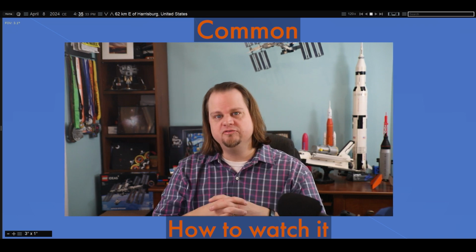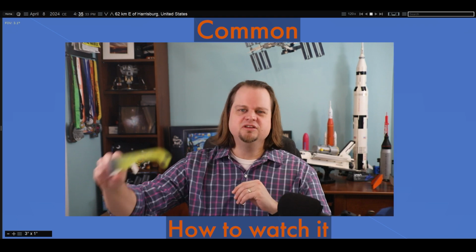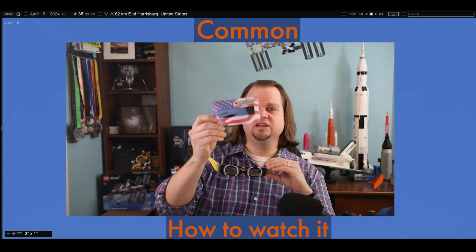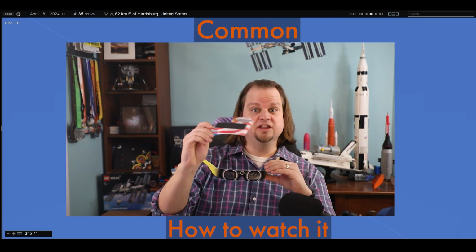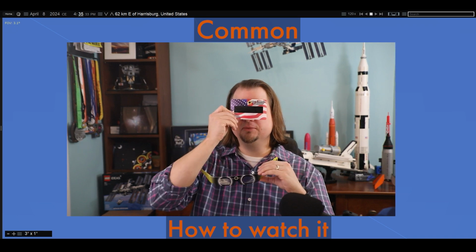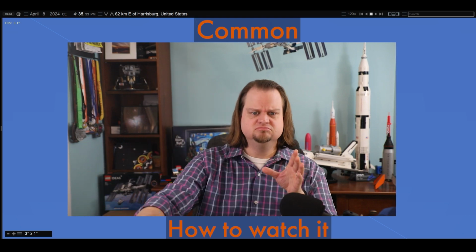Now, the number 12 is sometimes suggested, but that can be too bright. So in my opinion, spend a couple bucks, get the glasses. If you don't like the glasses, they do also sell them like this as well. It's kind of like a welding glass, and you can just hold that up to your eye. That's good too. These, nice and easy, made of paper, super good.